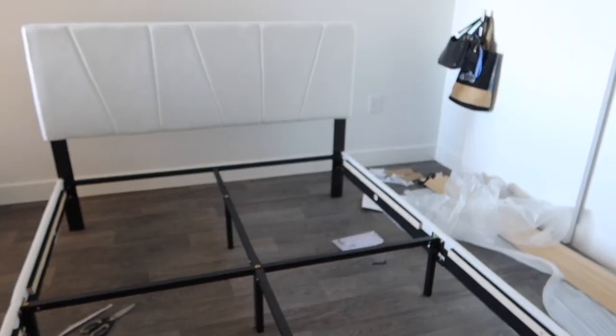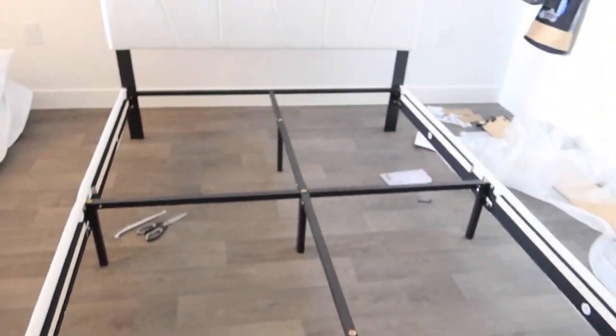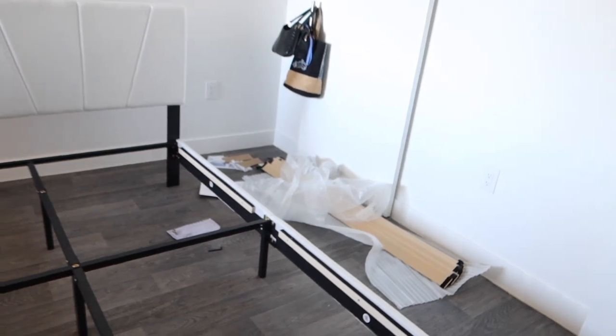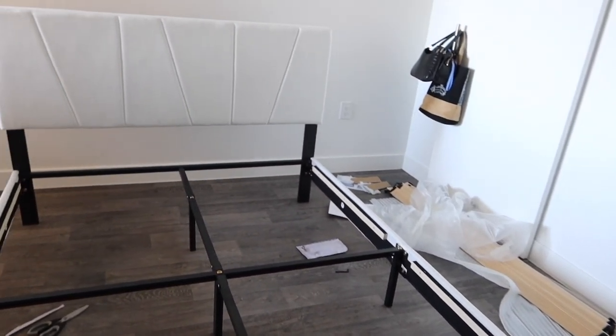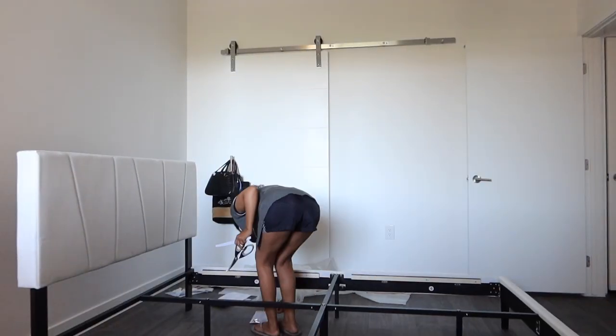Done with this bed. It doesn't look too bad right now. It is practically finished. Everything is on there. I just need to put the slabs on top and clean up, and I'll be done. Finally.